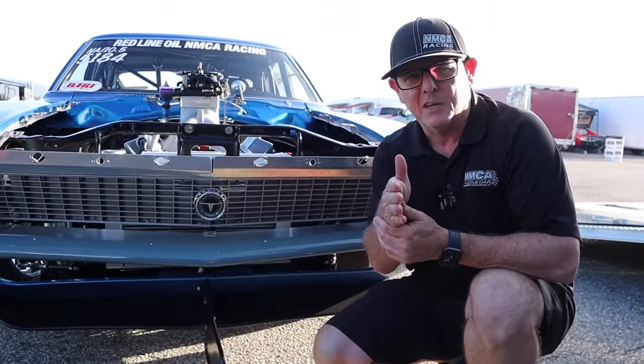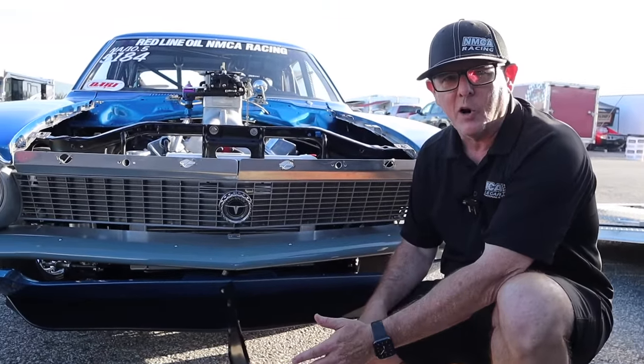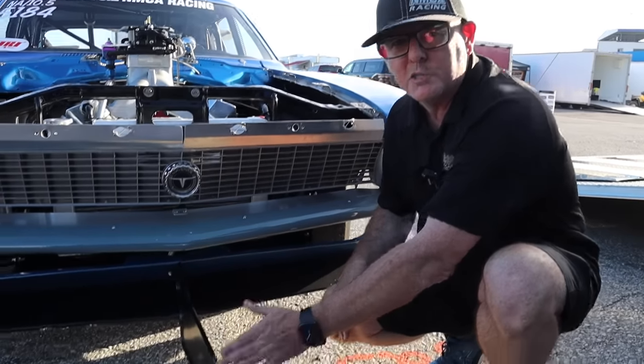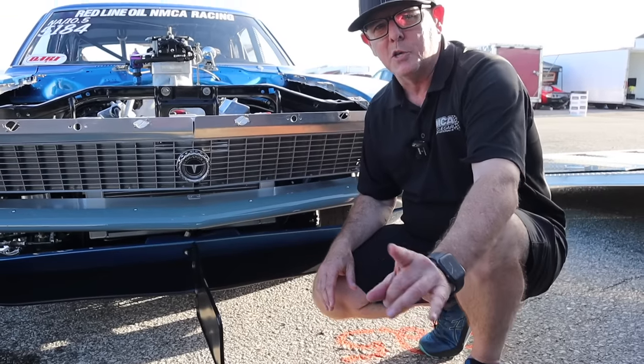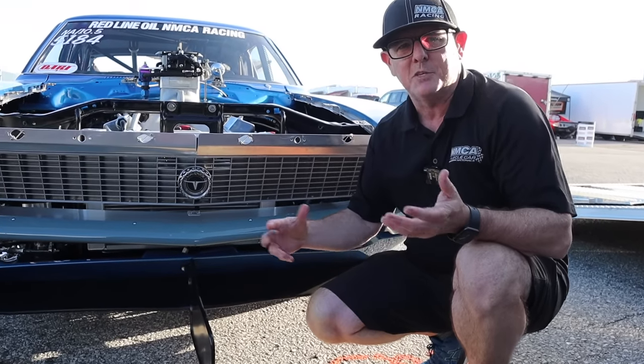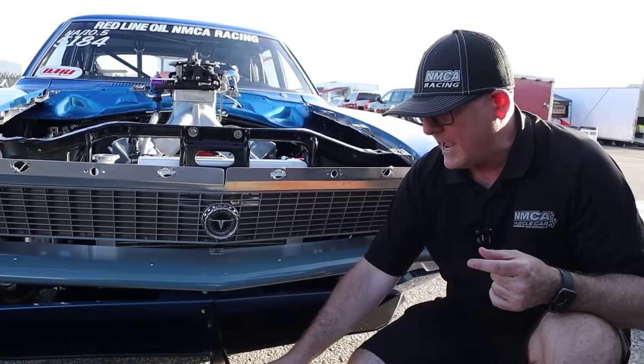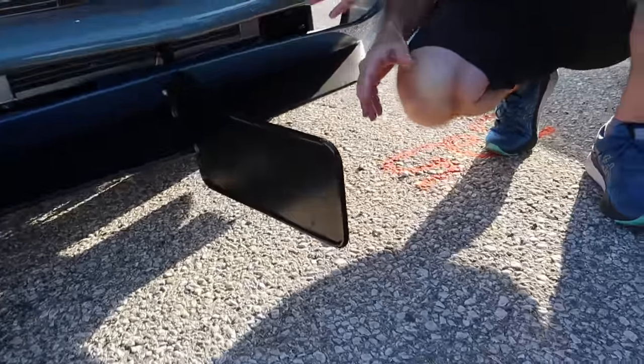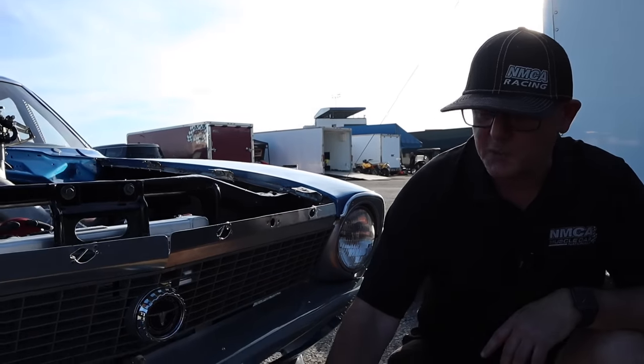But when you get to the finish line, the nose of the car, in a lot of cases, especially a lowered car, the front part of the nose is actually what takes the beam. So NHRA, NMCA, a lot of organizations allow you to add this piece. So this is what trips the finish line because the car is so short. That way you don't give anything up to the newer body style cars. That's what this is for.